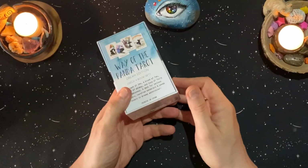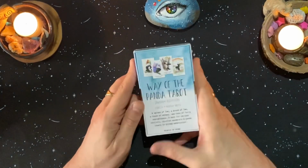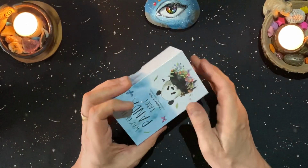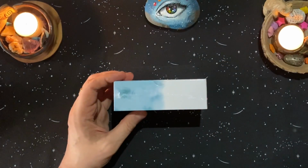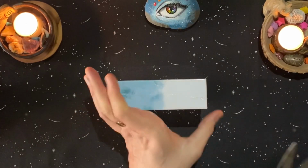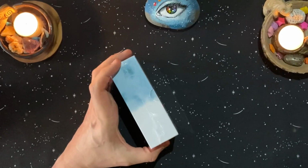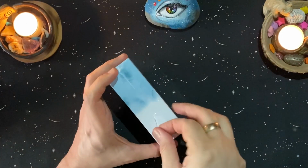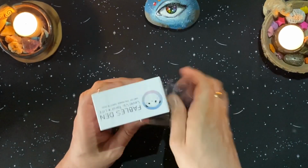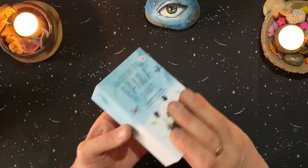It is so beautiful. You can also buy from Little Red Tarot, if you're in the UK, a companion book that comes with it. I decided not to. I usually do like to get the companion books if there is one available, but I believe that this one has a little book anyway, and I'm not quite sure what the big book would add. I think that from what I've seen, the little book that comes with this deck would just be enough.